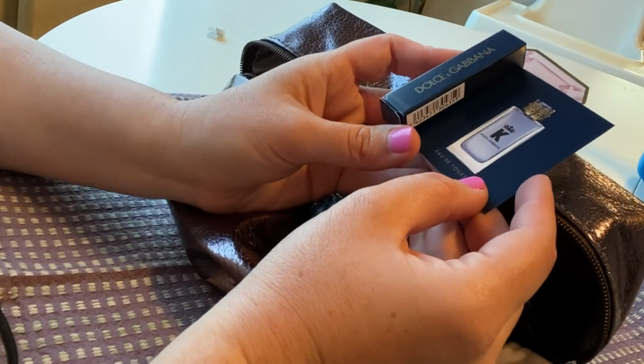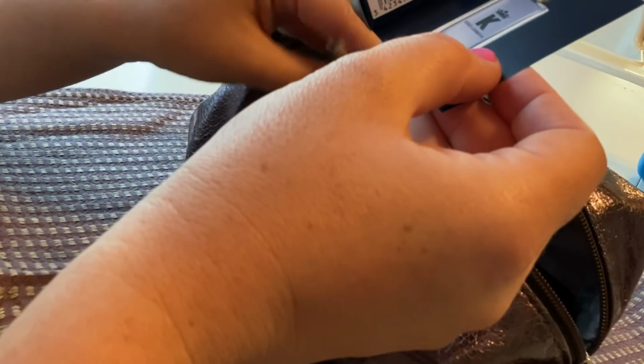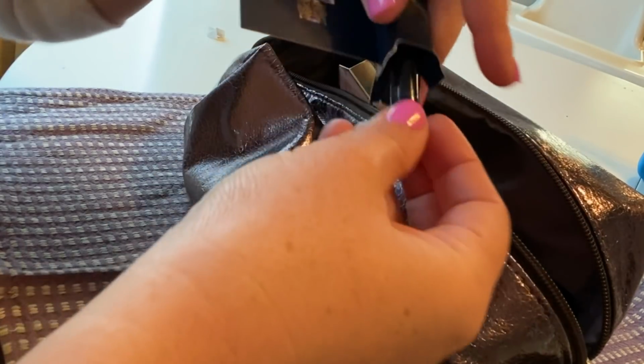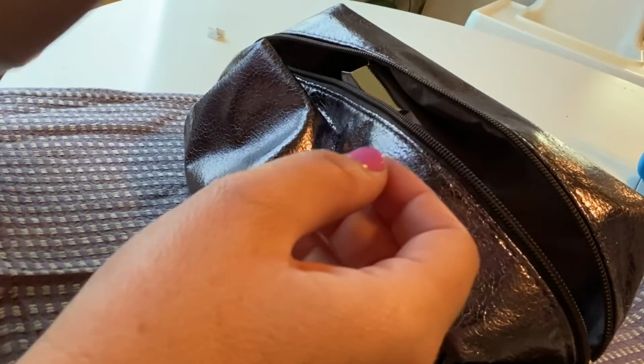Some more fragrance. We have the Dolce & Gabbana. What is this scent? Enchant? I don't know. Let's take a look together to see what is inside. Dark blue. I guess it's just K, maybe? Let's give this actually a scent sample. Let's see what it smells like for us. Much more of a masculine scent. It's beautiful. It's so sexy.